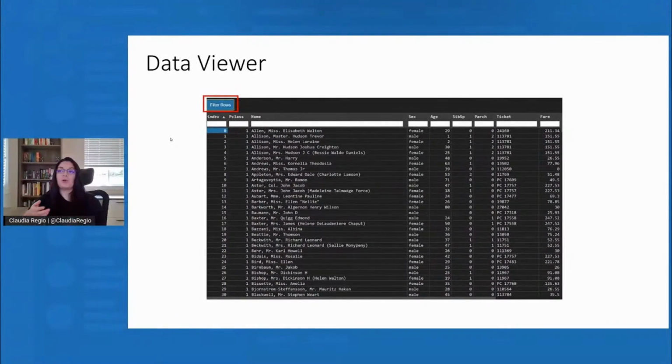So while you're trying to understand the quality of your data, for example, you could write a bunch of code to first identify the issues, and then you could write a bunch more code to resolve those issues. The data viewer is going to help you identify the issues much quicker. For example, if I write less than 0 in this age area right here, and none of the rows pop up, that means my ages are all acceptable values in terms of data quality.